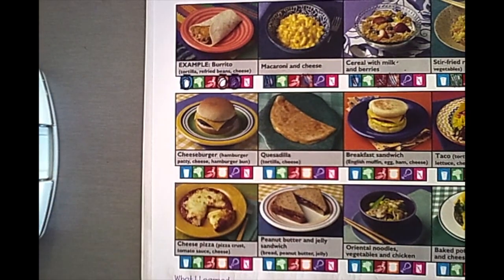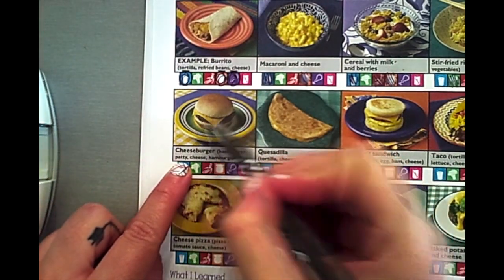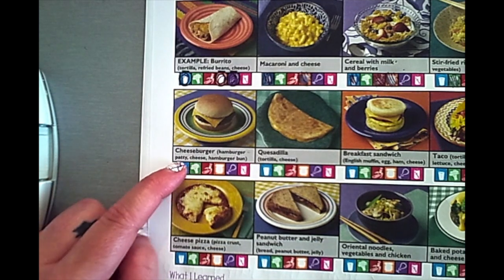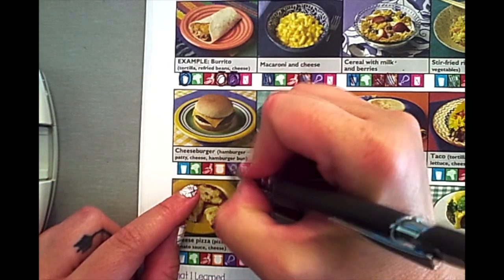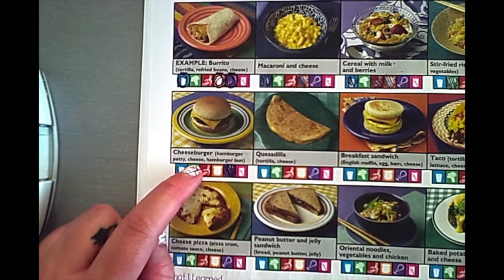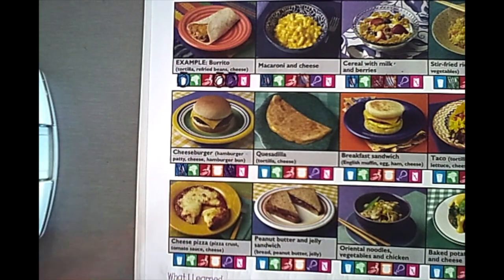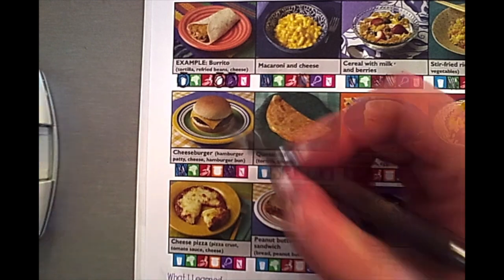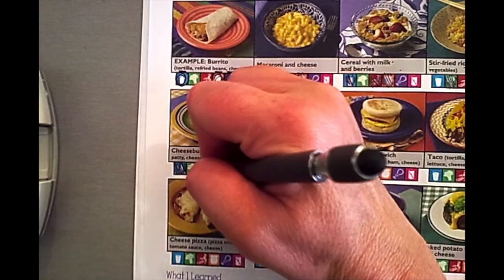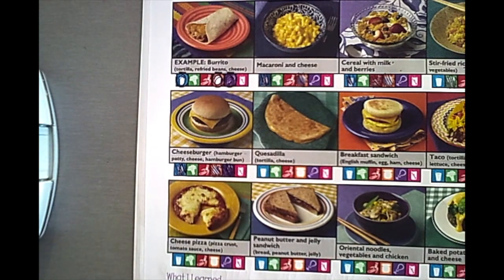Now we have a cheeseburger here. They have the hamburger patty. This part right here, what is the patty made out of? It's made out of ground beef, which is part of the protein group. The cheese is made out of milk, so it's part of the dairy. And then the hamburger bun, this fluffy part on top, is out of the grain group. Now, if they would have added some lettuce or tomato, then we could have some vegetables. But they didn't. They went plain, just like I like my hamburgers, just plain Jane.